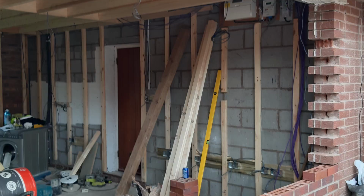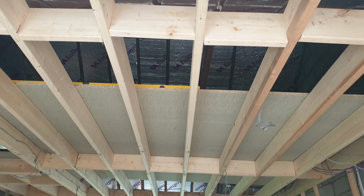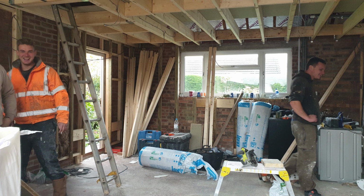So we took out the garage doors and put joists in for the ceiling. We spent ages, hours deciding how many points that we needed for electrics, and we had to draw them all over the wall. So I think that was about 15, do you reckon? 15, yeah. So this is the sort of thing that we were doing.